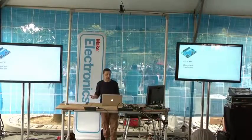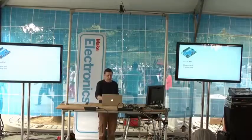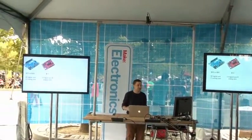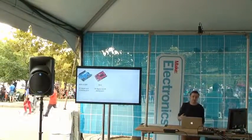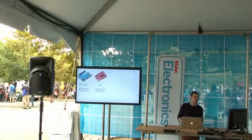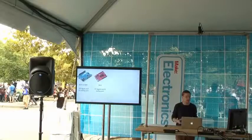So we have the Arduino is $25 to $30. The TI Launchpad, which I talked about, is really, really cheap. It's 10 bucks. And it's got less capabilities than the Arduino, but if you're okay with that, if your project can handle that, it's a great alternative, especially if you need low power.